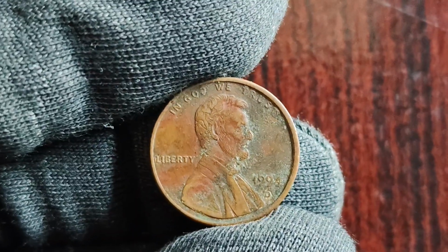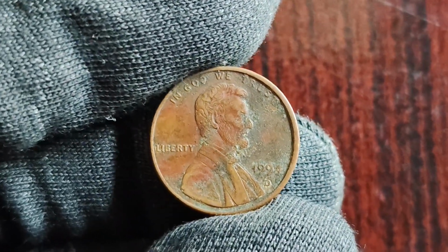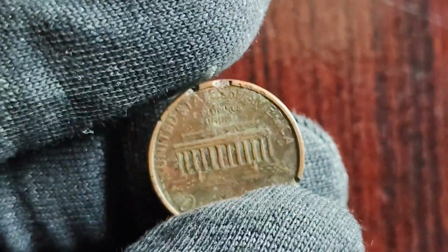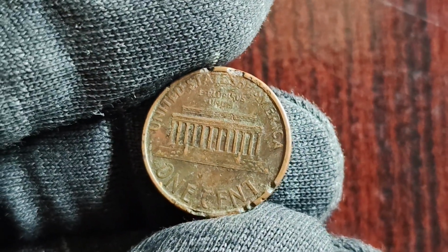If it appears shiny, with no wear and tear, it's more likely to be worth a higher amount. Coins that have been kept in protective holders or have not circulated are often in better condition. If you believe you have a valuable 1994 D penny, the next step is to get it appraised.